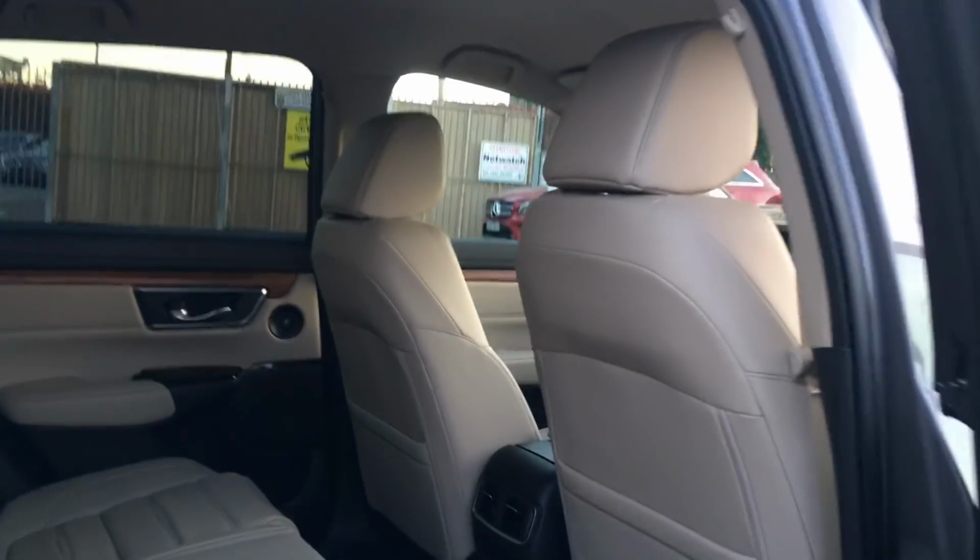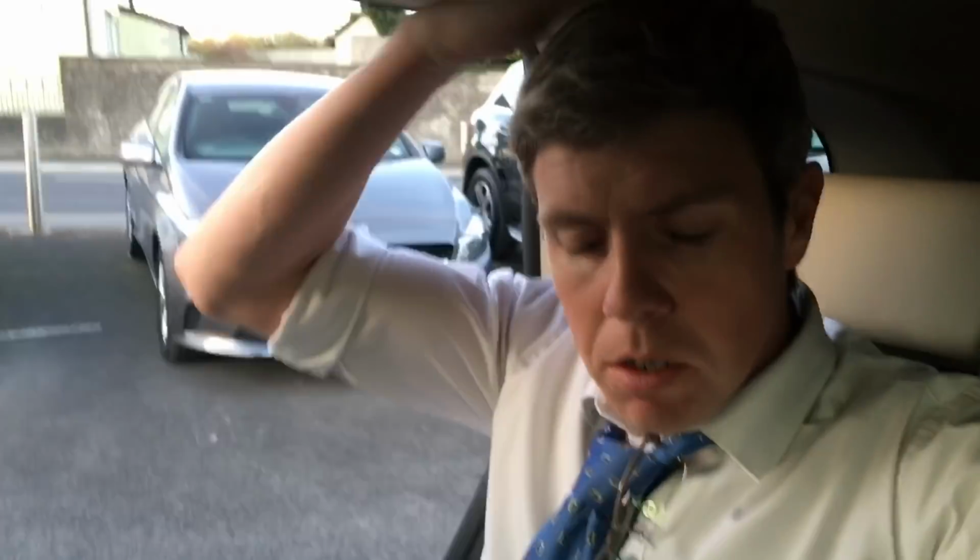So it's a really nice, upmarket-looking place to be in terms of size in the back. By the way, the 5-seater and the 7-seater are the same size car, no difference. Loads of headroom, quite comfortable. Legroom's quite good as well, so it's a nice place to be, and it looks nice as well.